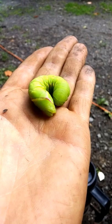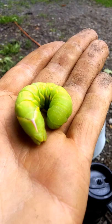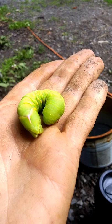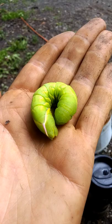I just found this guy in our driveway. It's a Goliath worm, also known as a tobacco hornworm. It's got this really cool spike on the back of him. It's harmless though. And it's a caterpillar, so it turns into a moth later in life. Just read on Wikipedia, it is commonly used for dissection in science classes and also being kept as pets.